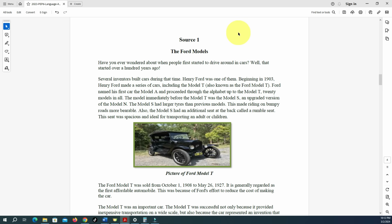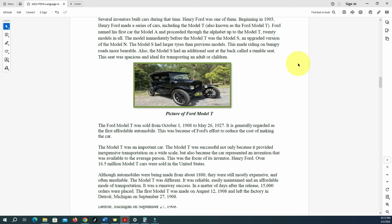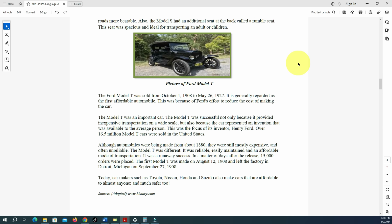The model immediately before the Model T was the Model S, an upgraded version of the Model N. The Model S has larger tires than previous models. This made riding on bumpy roads more bearable. Also, the Model S had an additional seat at the back called a rumble seat. This seat was spacious and ideal for transporting an adult or children. And you can see the picture of the Ford Model T.